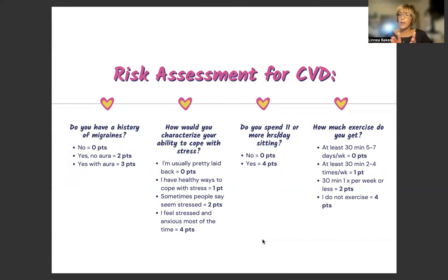Do you have a history of migraines? If you've never had a history of migraines, you get a 0. If you do have a history of migraines and you've never had an aura, so aura would be that sensation that comes on before. You may get a smell or a light type of aura where you're seeing halos around lights and things. That would be with a migraine is an aura.